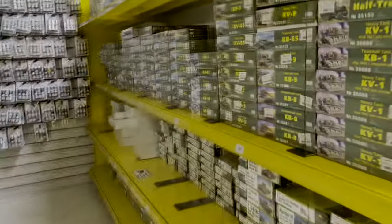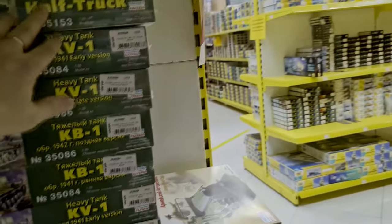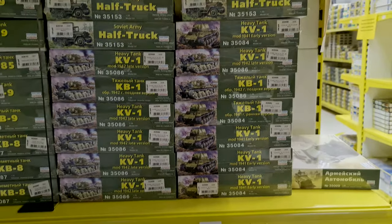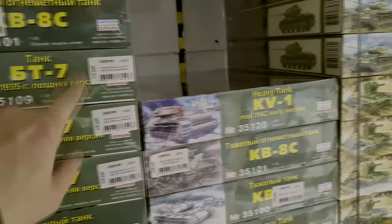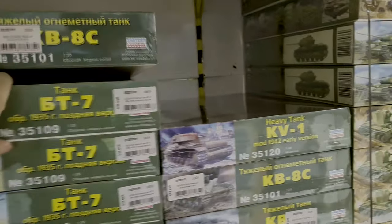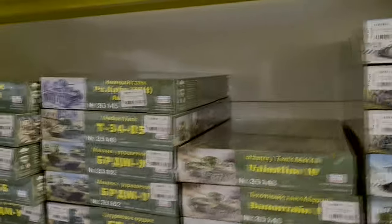Now, this is probably going to interest you a bit more because some of the brands you may or may not be familiar with. Eastern Express are here, obviously a Russian brand, or I think maybe Ukrainian. They're a little bit dated, but again, you can get such good prices. Take this for example, this is about $7 for a kit. So $7 really for a kit, you're not going to bust the bank when you get some of these kits.